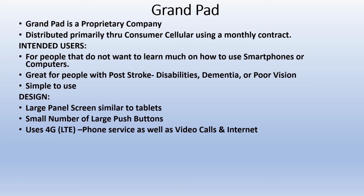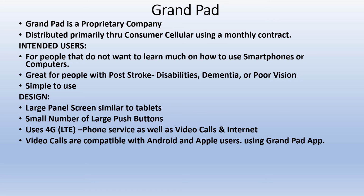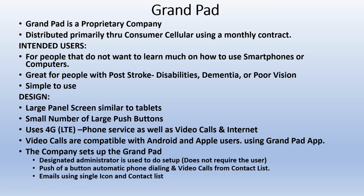It uses a phone service for video calls and internet. Again, this is the monthly charge, so there is an additional phone number. But on the other hand, you can also give up your smartphone or other cellular phone if you're using one. The video calls are compatible with Android and Apple users, and they use their own application called the GrandPad app. In other words, if you have a friend or a relative that uses an Apple product, they can download an application that will let them use the same appearance on their Apple devices that you are using on your GrandPad, also for Android users as well.